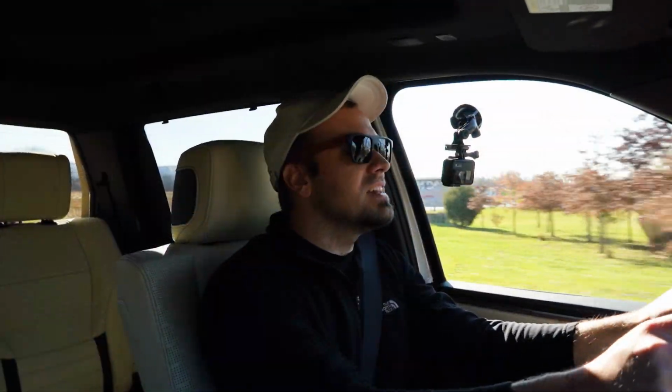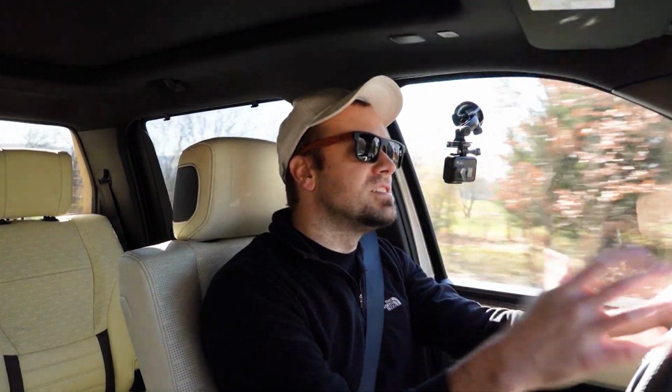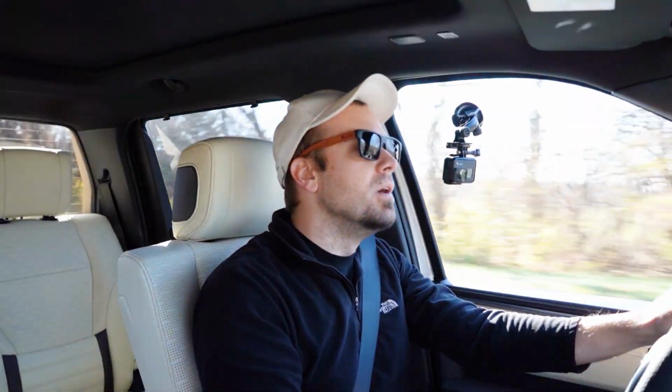As far as steering feel goes, it kind of leans on the heavier side of things, which I'm a big fan of. So I do like the weight of the steering. It gives you better driver feedback when it's a heavier feel as opposed to a looser steering feel. So big fan of that.